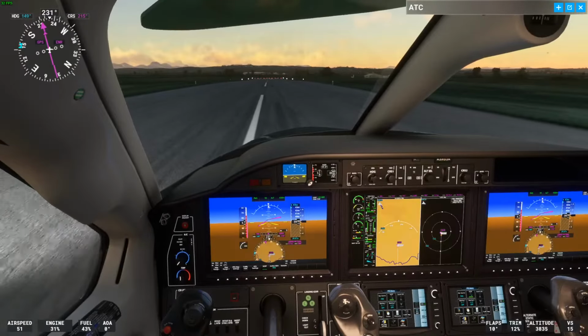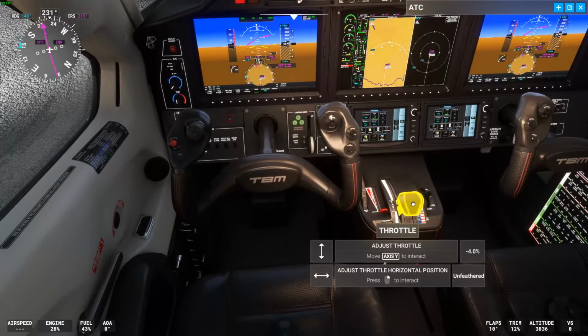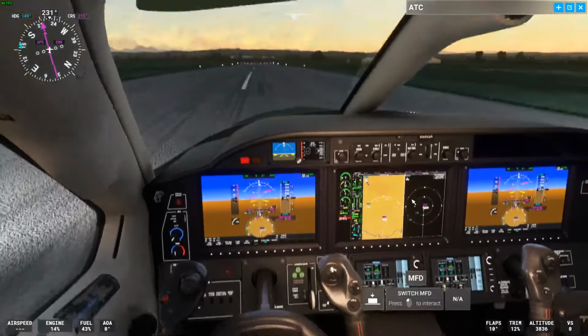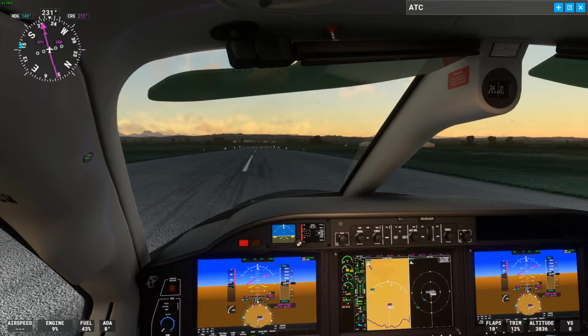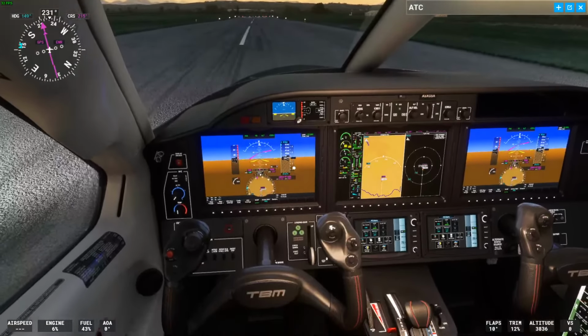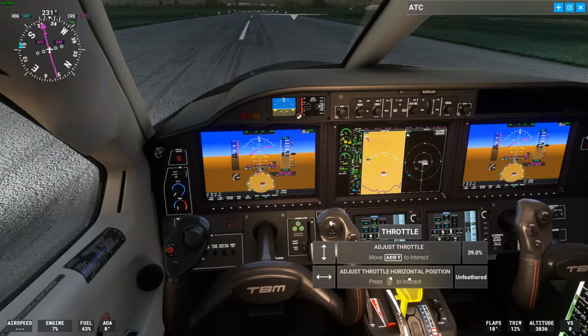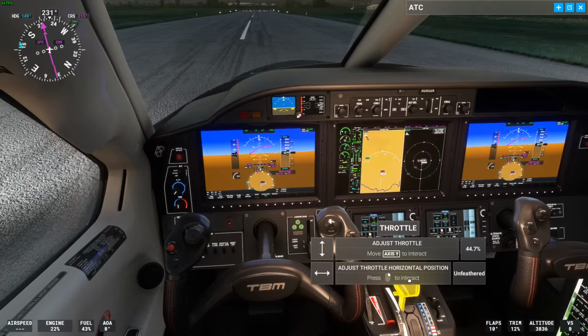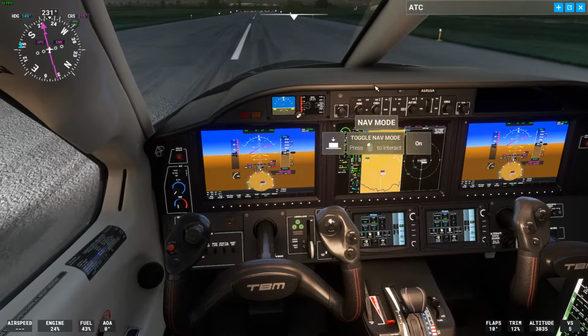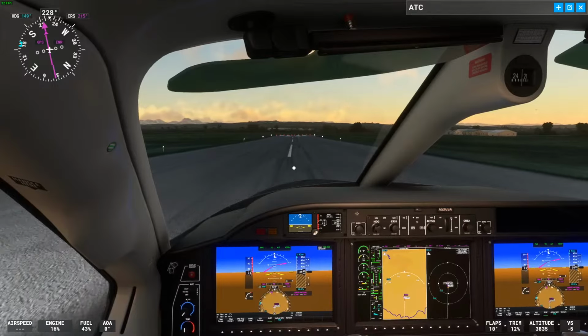That reverse thrust, so we'll shut that off. But it does allow you to stop pretty quick there. We're going to go to the end of the runway, make a right, and then get into parking. So we can undo our parking brake there. Go into taxi speed. I want to check out this little airport here.